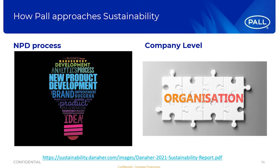But then similarly, we look at sustainability from a company level. How can we as a company reduce our carbon footprint? How can we reduce the amount of water we consume? And actually, how can we as a company become more sustainable? I've put a link at the bottom here for the Danaher Sustainability Report. One of the things that large companies are doing now is, as well as their annual reports where they report out their finances, they also share with the shareholders what their companies are doing in terms of sustainability.